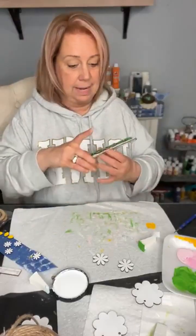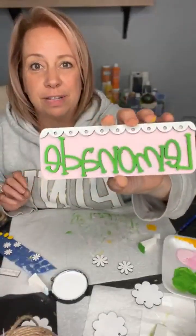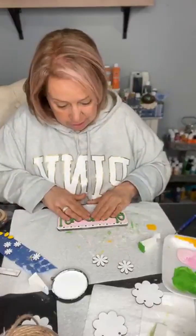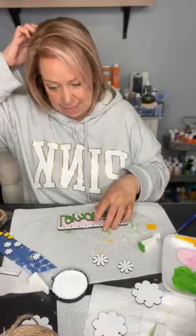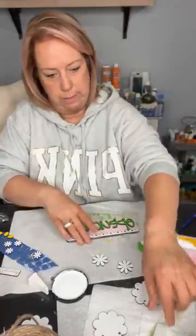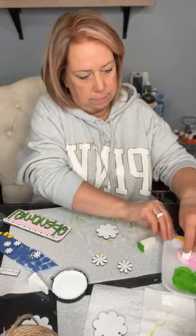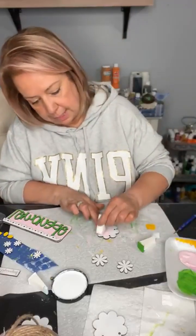Okay, now this lemonade sign, I know it's backwards, y'all. My phone is flipped around to me, so it's going to be backwards. But I'll take a picture after I get off here and it'll be normal. On this lemonade sign, it also gets some daisies. I need to paint those real quick. These little things up here, pink, so we can just pop these together. I'll do them the same pink like the lemonade sign. This won't take but a second.